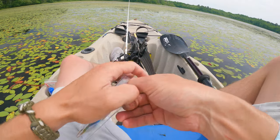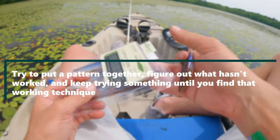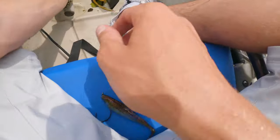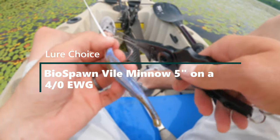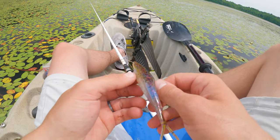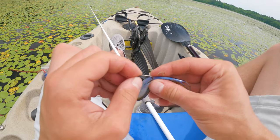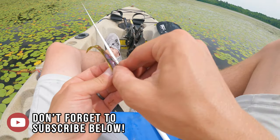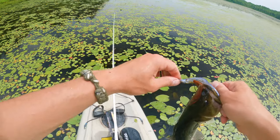Try a Vile Minnow up here. They're like little fluke style baits. I'm gonna try that with a weedless hook so that I can bury it. So we're just gonna bury it like that, and then figure out where the hook's gonna go. Come out straight. Pinch it a little. Let's work. Come on with these, dang.